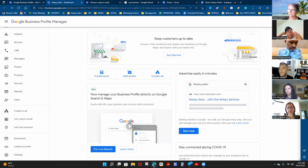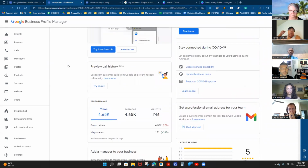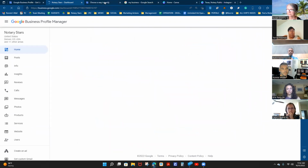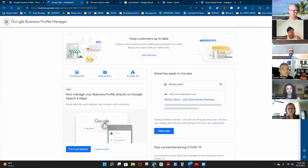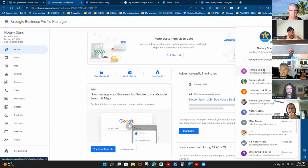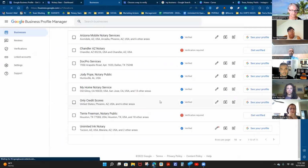Correct. So you're going to be able to log in and see everything that I'm seeing. I just want to make sure you can see that Google listing under the business profile manager. The next step for you is, you're going to see something like this when you log in. Let me get out. Oh, I got to switch over to Ronnie. Sorry, it toggles back and forth between Notary Stars and Unlimited Ink. So you'll log in, you'll see something like this where you click on it.